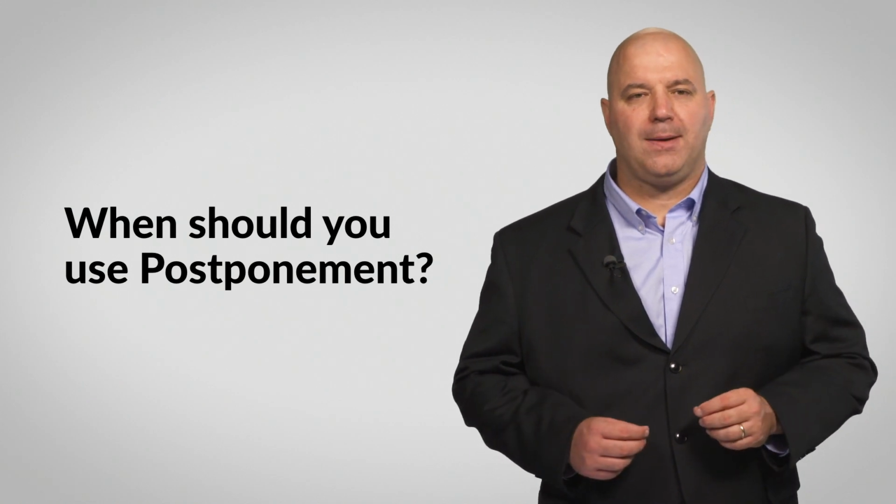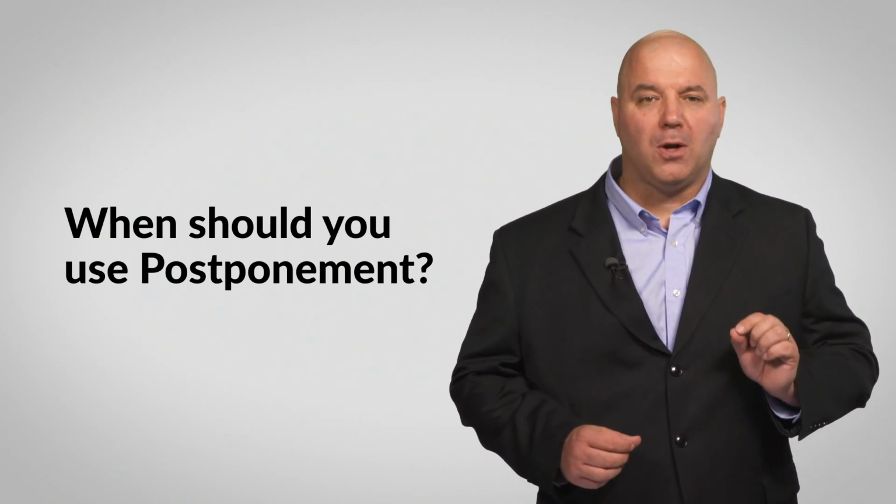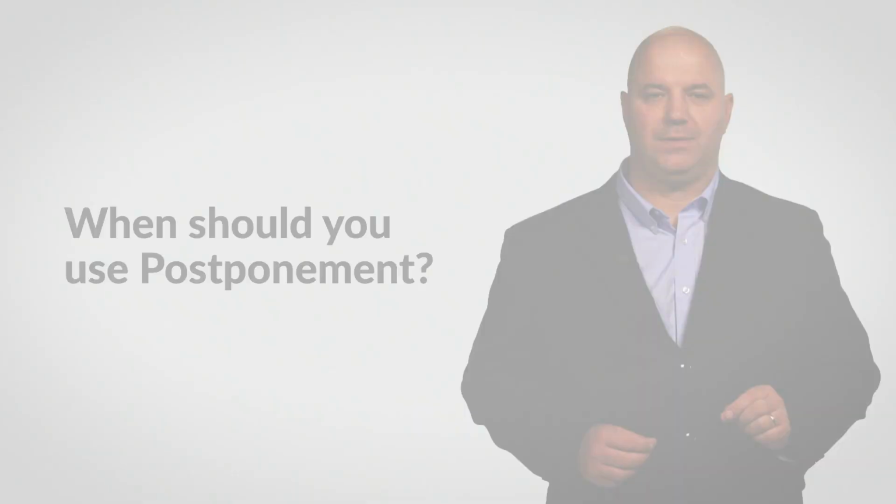So postponement sounds like a magical cure-all. Should we use it all the time in our supply chains? And unfortunately not. Postponement is only viable under certain conditions. From a process perspective, you need to have at least one of the following characteristics.